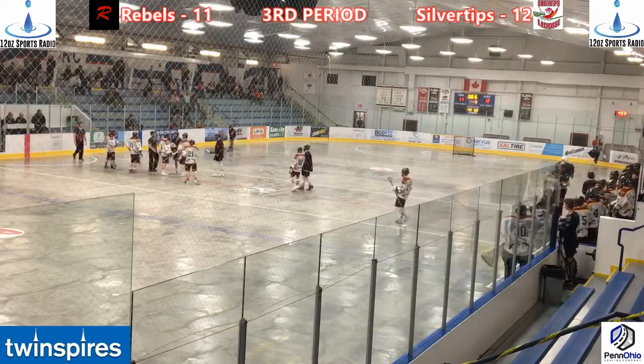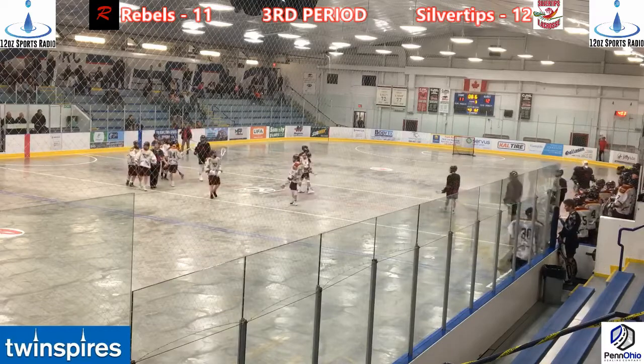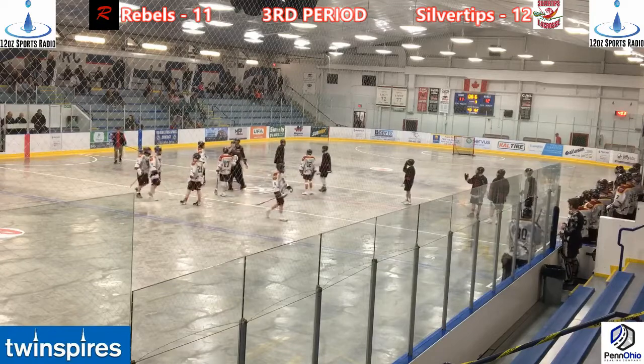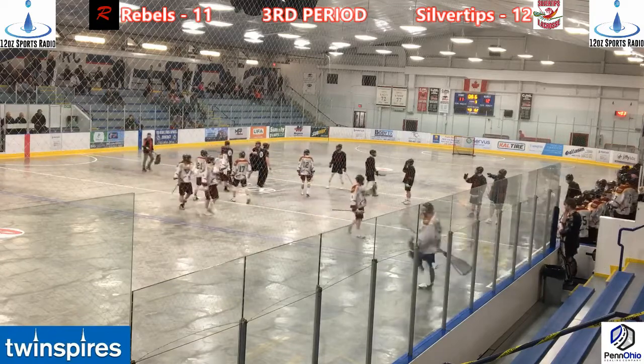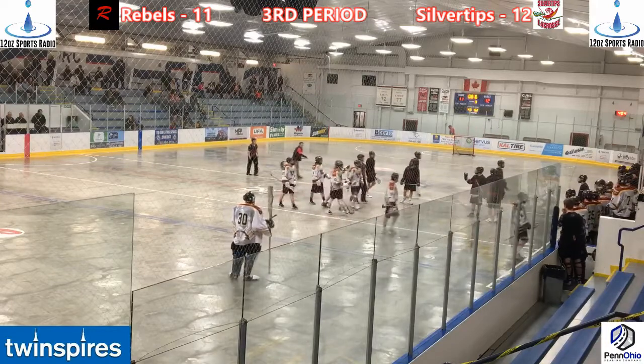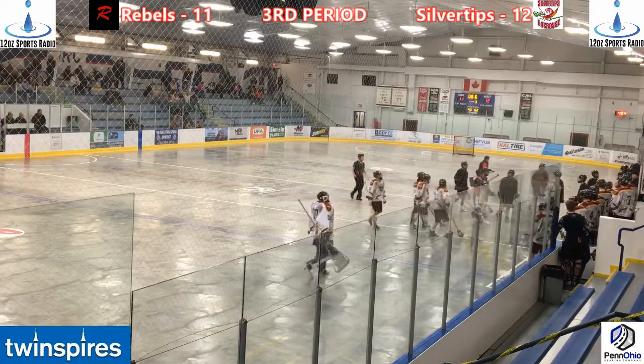Now it's Griffin Hall in there. Ref's got to come break this up before we get a little bit more fisticuffs. Yang jumps in there now. Can we see a little bit more rough stuff before the game's over? 8.6 seconds left. Rocky View holding on to a 1-goal lead. The last thing they need is a penalty.